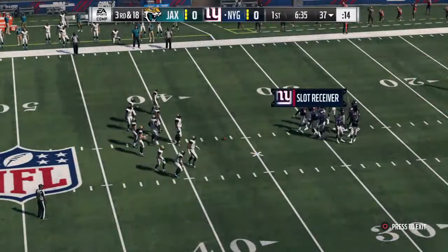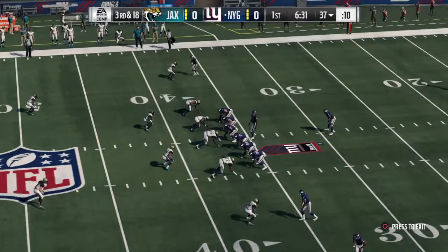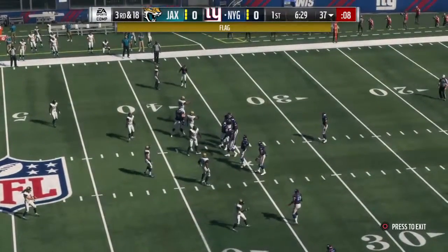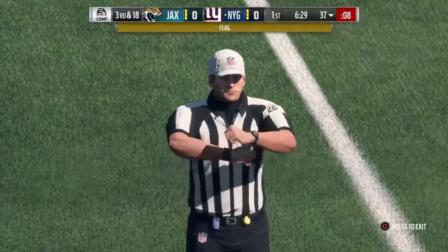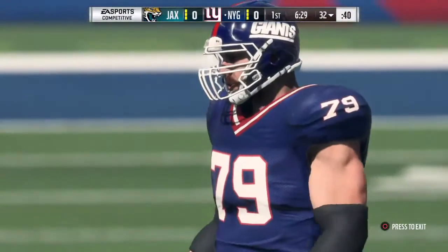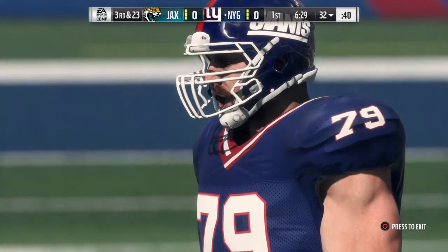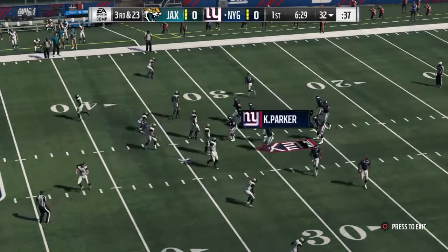And the Jags have 5 in the secondary here on 3rd down. Now some movement before the snap. And we'll hear from our referee for the first time this afternoon. Offense. And following that penalty, the offense really backed up now on 3rd down.